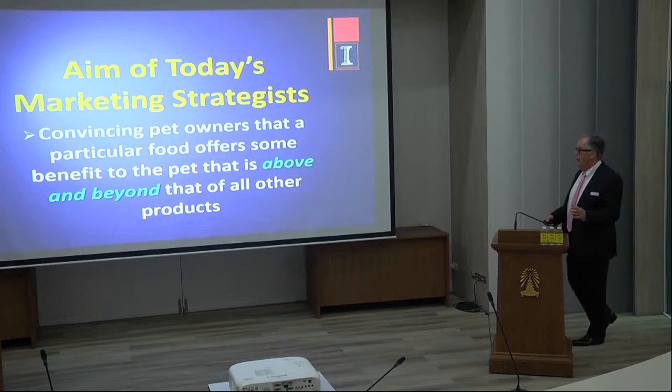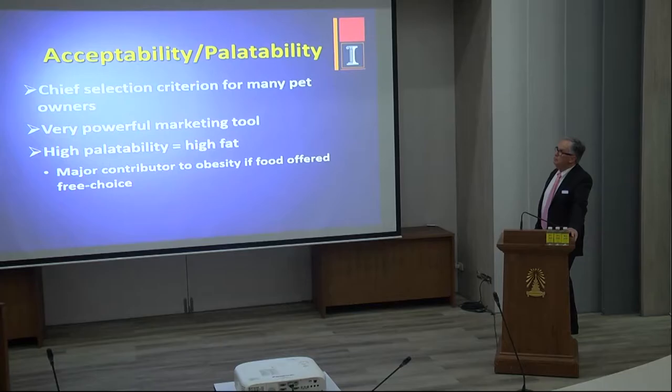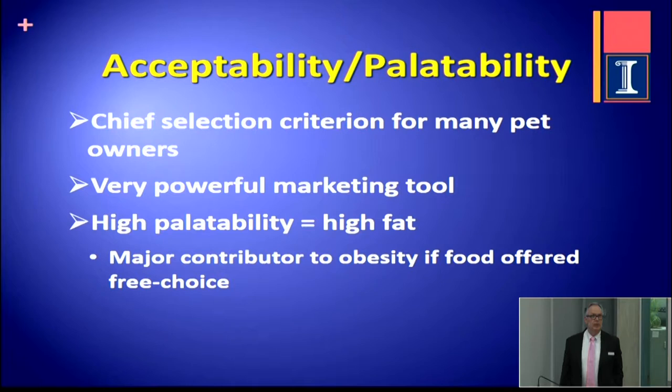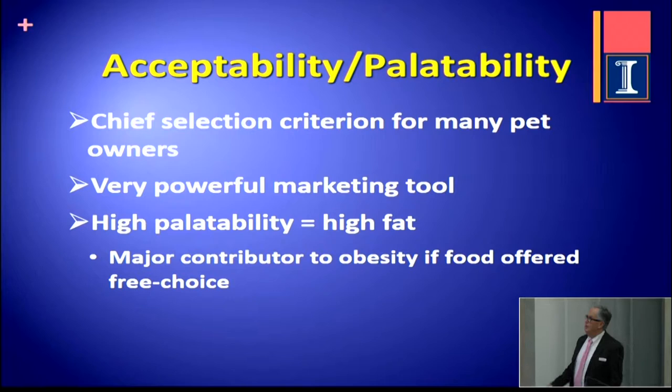Now there are several important considerations for today's pet owner that we should talk a little bit more about. One is acceptability and palatability. This is actually the chief selection criterion for many pet owners. You have about 2 days to convince the pet owner that your food really is liked by their pet. And if, after a day or two, the pet is kind of backing off, then they're changing brands or changing foods within brand, but they're making a change. They do not have a lot of patience when it comes to that particular criterion. This is a very powerful marketing tool.